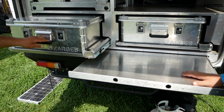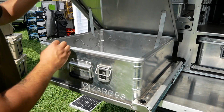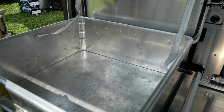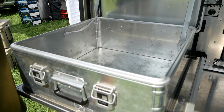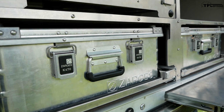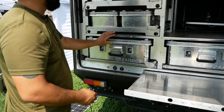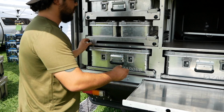We incorporate the Zargis cases. Excellent, German made, been around for ages. Fully submergible, lightweight, durable cases. Like aluminum or something? Aluminum, yes. Nice. Very well built. So we incorporate that on a slide for dry storage, cookware.